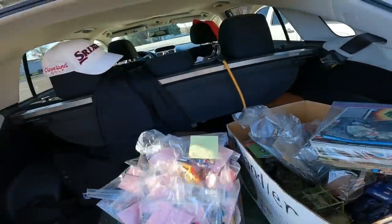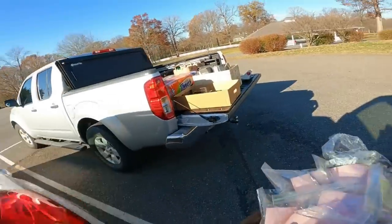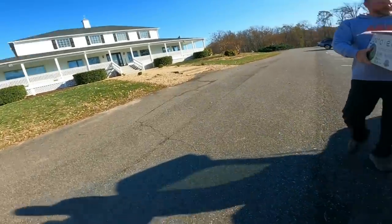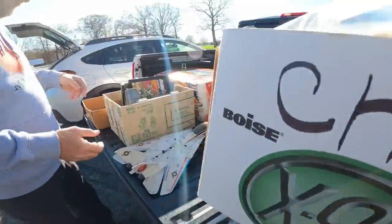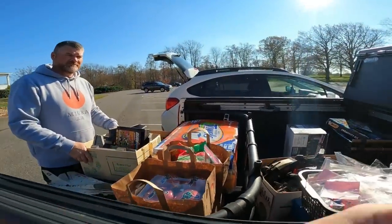But this is what sold me. When I started looking at it, I was like, it's a head start. This gives him a head start. Because this is listing, cleaning, shipping, putting together. It might be 15 to 20 hours before anything's even listed.